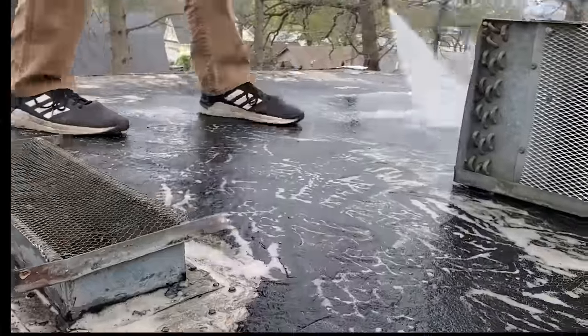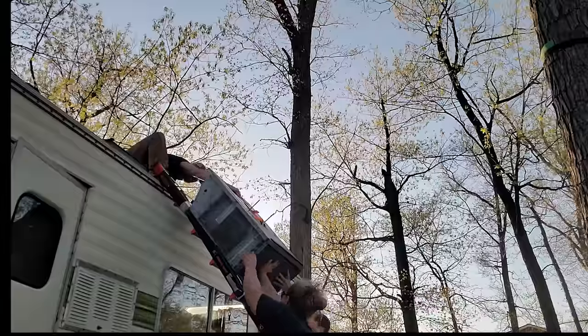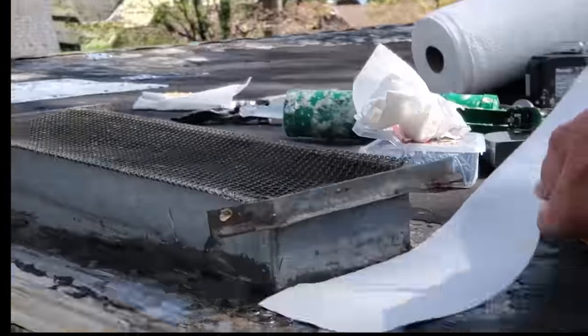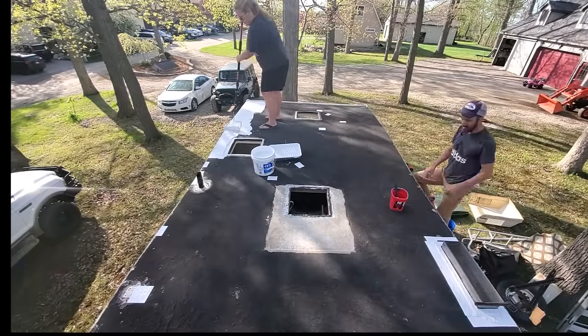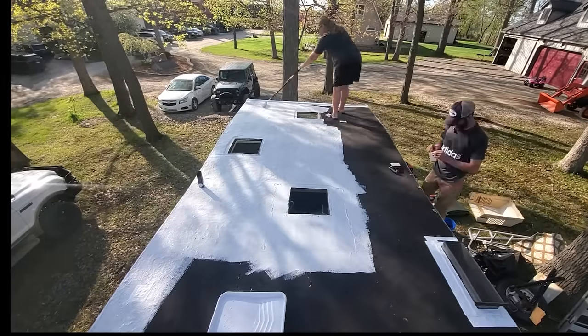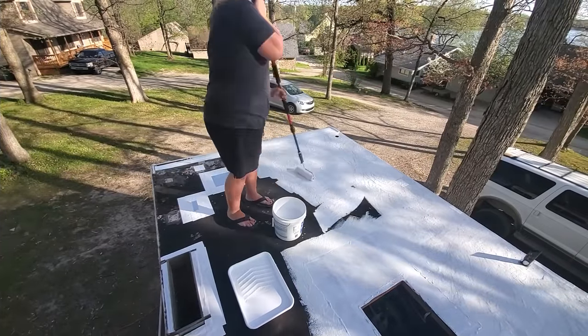We pried up anything loose, scrubbed it down, rinsed it off. We removed the AC and the different roof vents, added some patches over any of the holes that we could see up there. And then we got to work priming the whole roof so that the black color wouldn't seep through the new white roof coating that we had purchased for this RV.